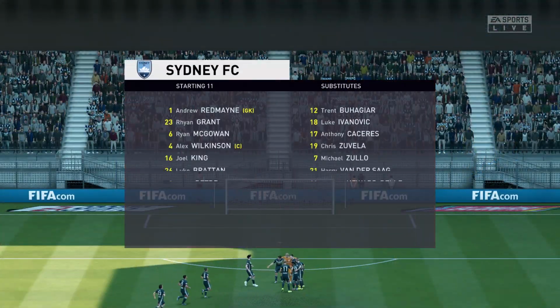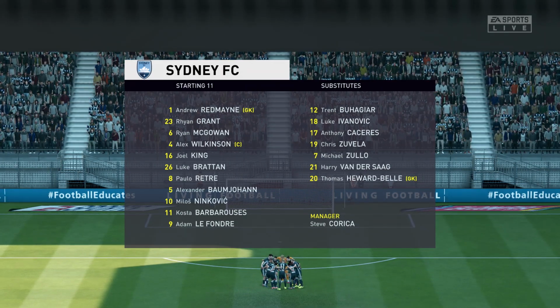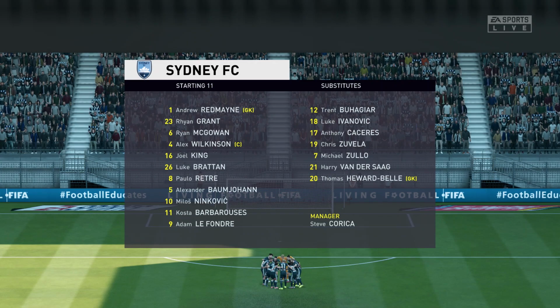The lineup for the away side. So, Alan, 4-4-2? Yeah, I think it looks that way, Martin. Yes, it's the conventional shape. It's the one that the manager prefers.